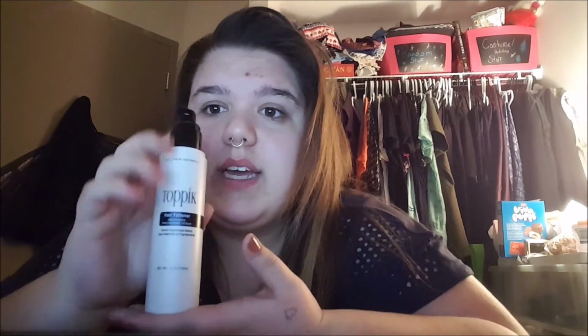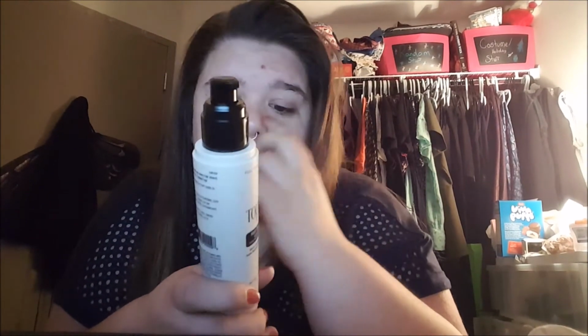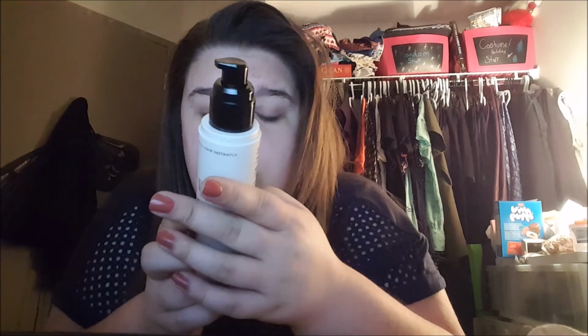So Toppik is number one. I think it's good for the amount that you pay, like $20. You get a lot of product, and I didn't use very much. I've used this a couple times, and there's still pretty well a full bottle in there. There's no alcohol in here. There's a lot of oils. I'm seeing castor oil, jojoba seed oil, which is a really good product for your hair.